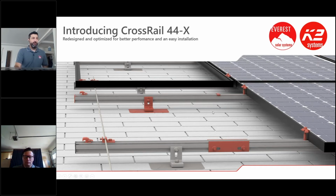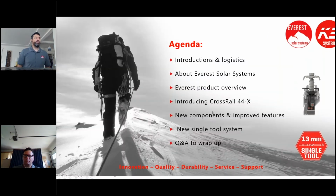So let's see, this is delayed a little bit. There we go. So the agenda for today, we already did some logistics. I'll introduce everybody here in a second. And I'll talk a little bit about who Everest is. I think it's good to know who the manufacturer is. There's a lot of new companies that come and go on this solar coaster, but we're here to stay.